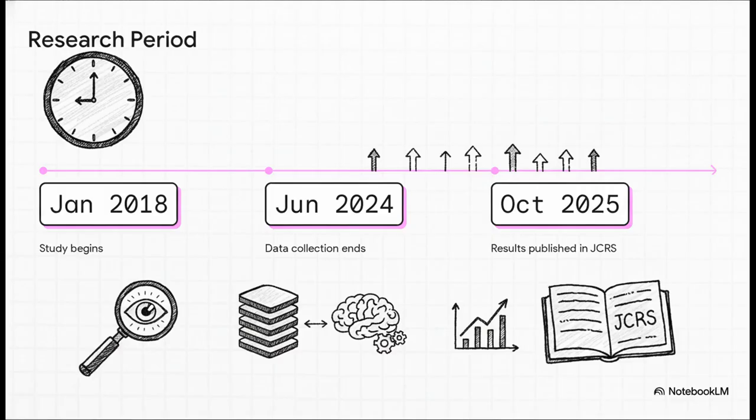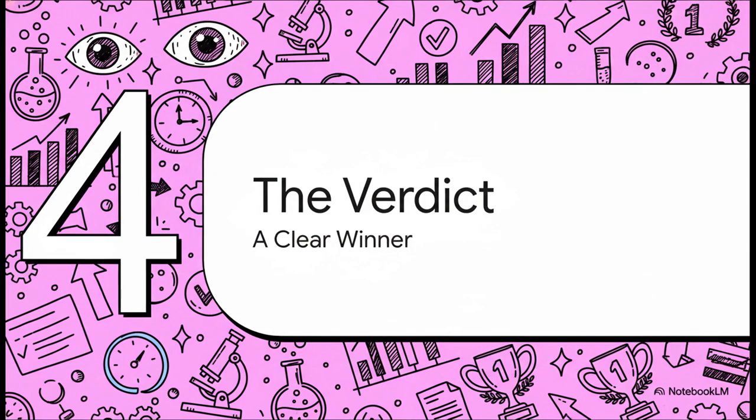We're talking about a research period that lasted over 6 years, starting way back in 2018. They just wrapped up data collection in 2024, and the results are fresh off the press. That kind of long-term work is what makes the findings so solid and trustworthy. All right, so 6 years, 60,000 eyes.